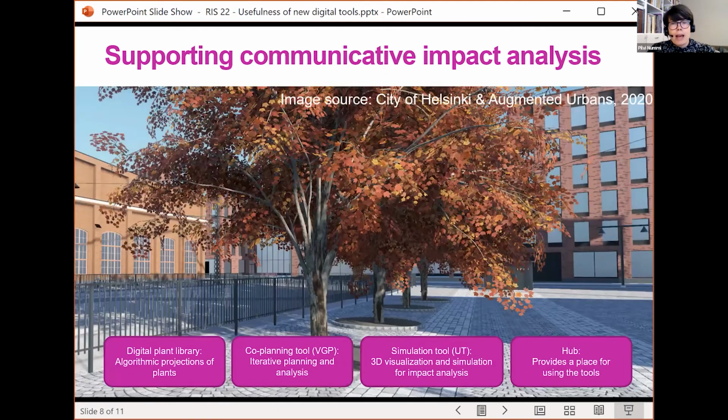It is evident that active citizens want not only to participate, but also to really be involved in the planning process. This means that they should not only be listened to, but also be given the possibility to participate in analyzing impacts of plans from their own perspective, of course. They should be able to participate in those questions that are relevant for them. Someone is interested in the visual appearance of the city, and someone considers the ecological or, for example, cultural impacts more important.